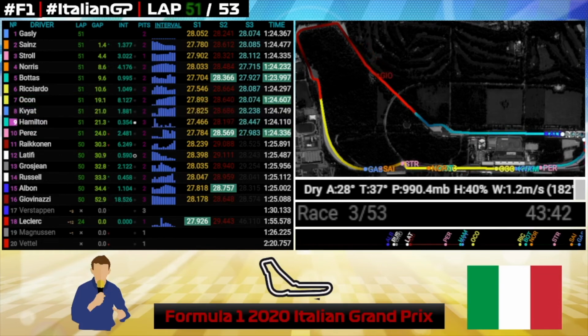And this is getting so close now. He was a tenth slower on the last lap. Gasly's starting to feel the pressure.